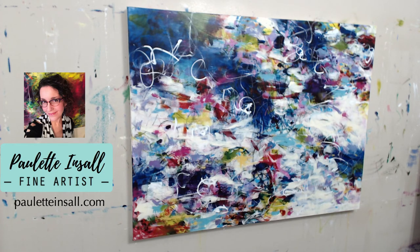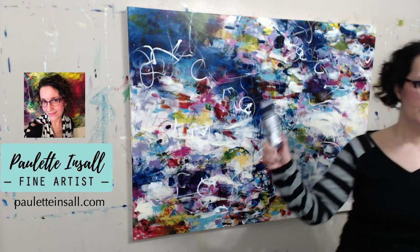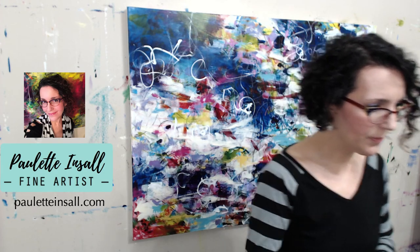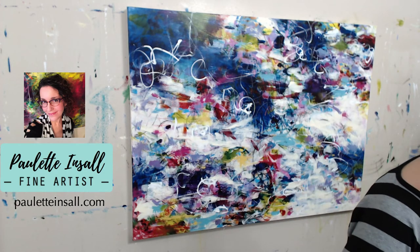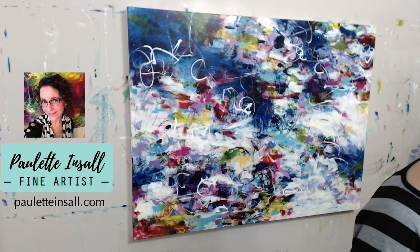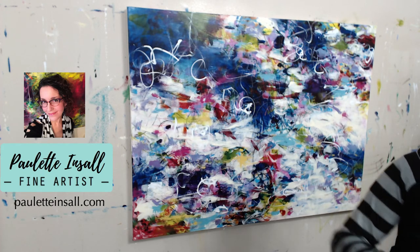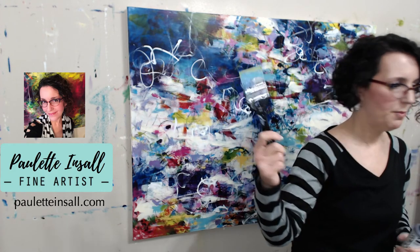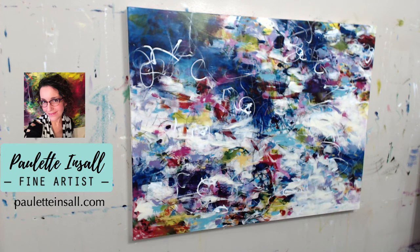Alright. So I think I'm going to add a little of this purple and see what happens with that. And then we will just see where it goes. So I'm going to use this shaper tool. This is one of my favorite things to use. I get asked about that a lot. Anytime I do any video, I get asked about that. Probably that's the most often asked about tool is my little shaper tool.